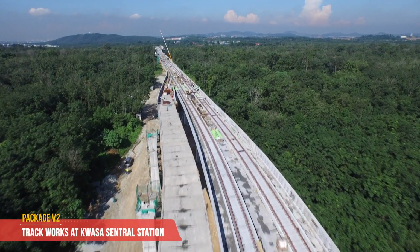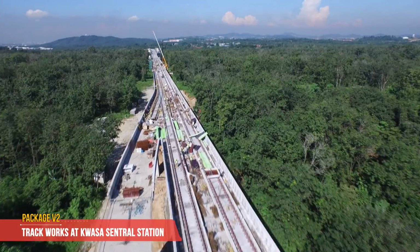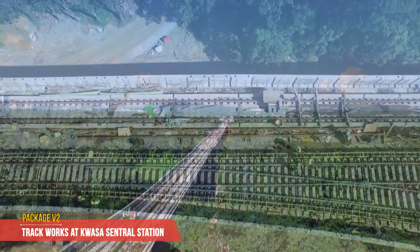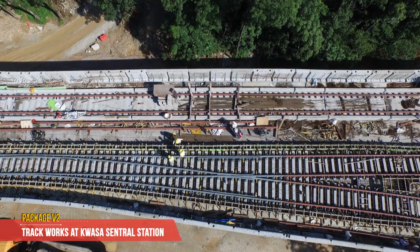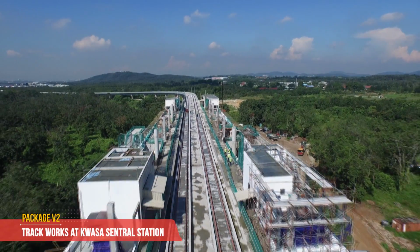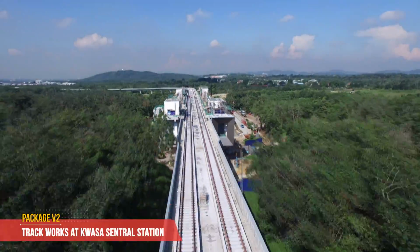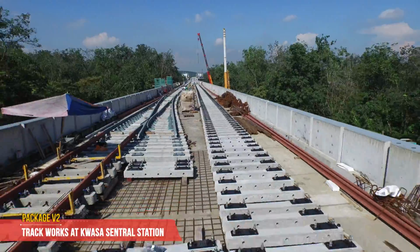As most of the elevated guideways are completed, track laying works are now well underway. Track laying works include assembling of rails and sleepers into track panels and then casting the track panels into the concrete track form. At the end of the second quarter, the track laying works at the Kuasa Central Station is fully completed, with track works now continuing towards the southern alignment.